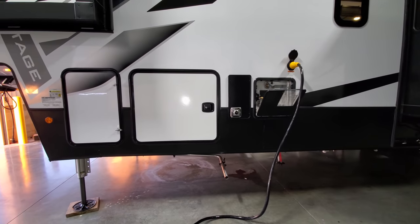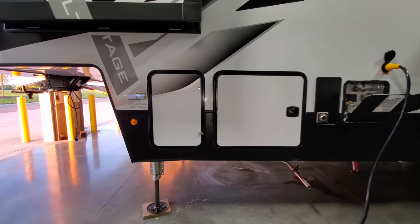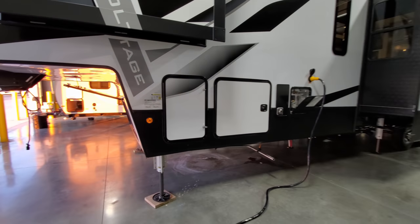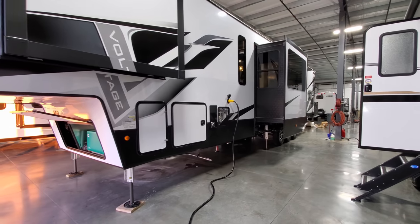Now in this storage compartment here, you're going to see your docking station. So you've got a lot of cool hookup features there. And then just to the left of that is also your main jack control. Behind this door is the other 30 pound propane tank, and the main regulator, which allows you to choose which bottle you want to use, is also located on this side.